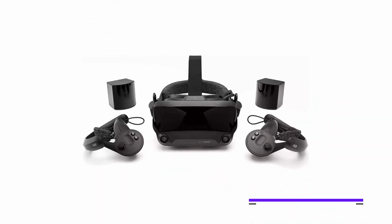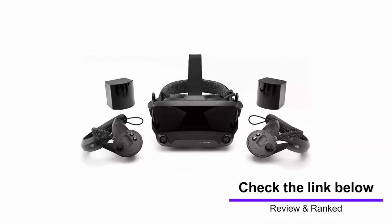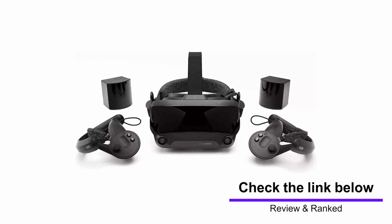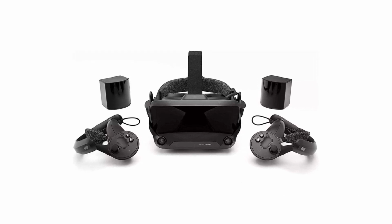So there you have it, folks. The Valve Index, a VR system that's raising the bar and taking gaming to new heights. Get ready to step into another world. The future of gaming is here.